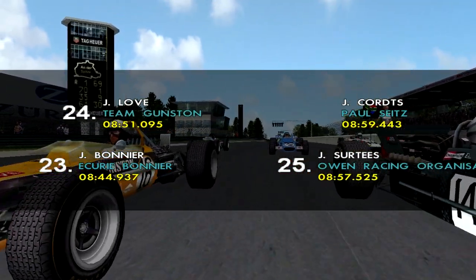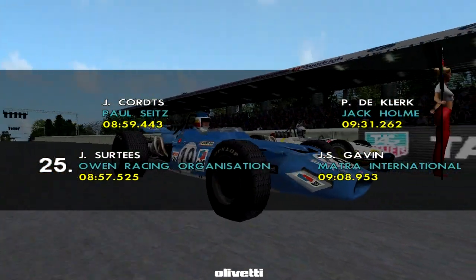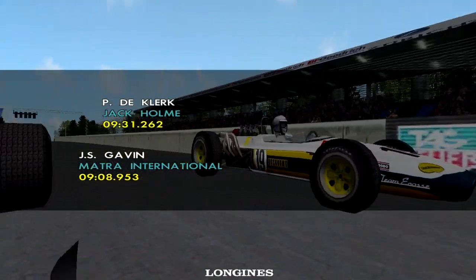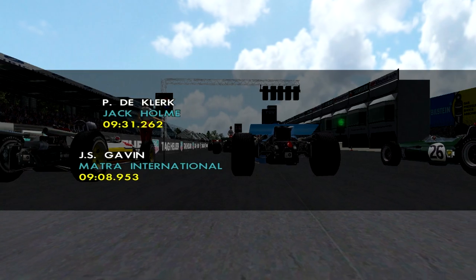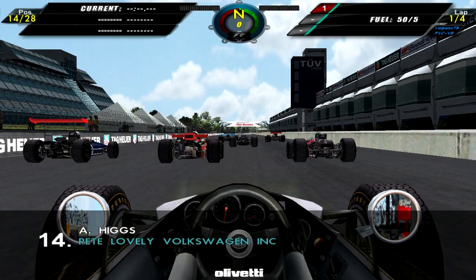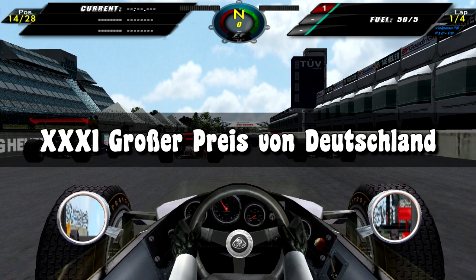Then in 25th we have John Surtees, followed by John Courts in 26th, 27th Johnny Servoz-Gavin, and bringing up the rear of the grid we have Peter de Klerk in 28th. So that is the grid lineup for today's race.